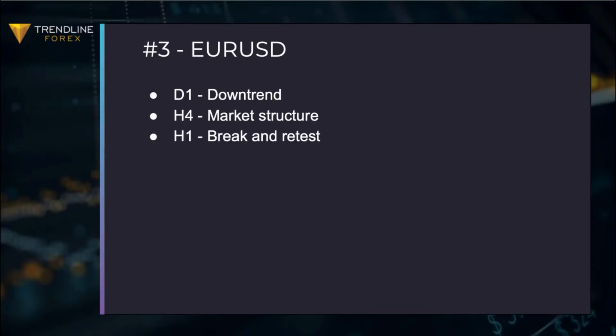The first setup is going to be the one on euro dollar. We're going to go through the daily chart where price is currently in the downtrend. Then we're going to drop down to the 4-hour chart. We're going to see what market structure we've got. And then we can even drop down to the hourly chart and see what potential entries we could have based on price action.